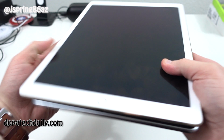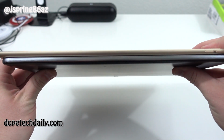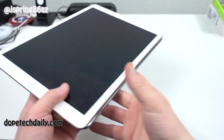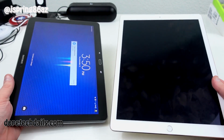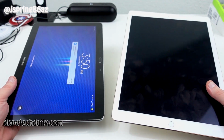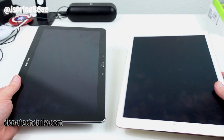Completely eclipses it. Also, if we take a look here at the thickness, if we zoom in, you can see the iPad is in fact a bit thinner than the Note Pro. The Note Pro, of course, has this plastic back, which makes it a little bit thicker. And if you hold each of these tablets in the hand, it feels like the iPad's a little bit heavier. I did look at the numbers right before I did this video, and I believe they're very similar in weight, but the iPad just feels a little bit heavier in hand. That's my opinion. Obviously, it's the bigger of the two tablets, so it might feel that way for that reason.